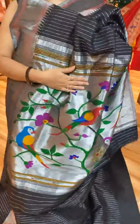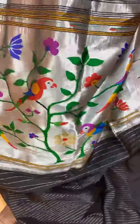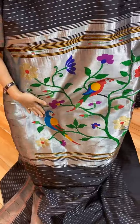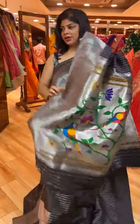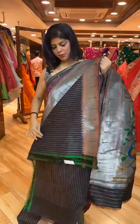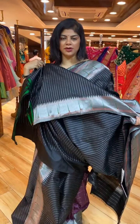And this is the pallu. So colorful, rich paithani pallu with parrots. Beautiful, colorful parrots, florals, lotus, chala bondi. Blouse, self, zari lines with border.